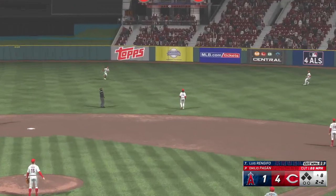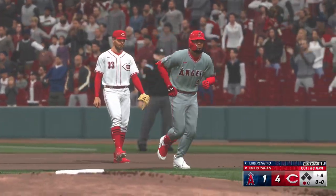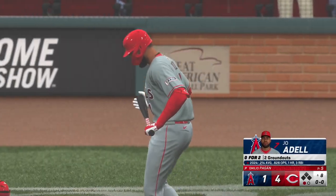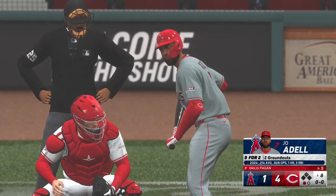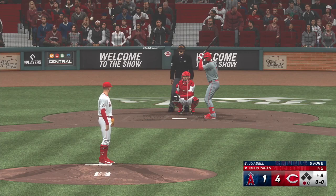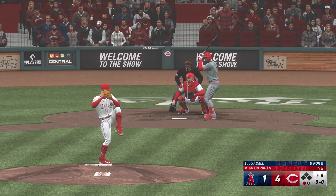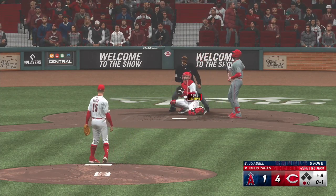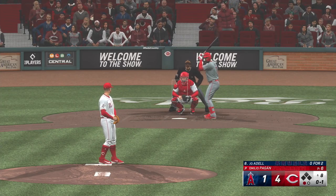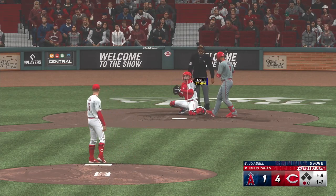Lifted in the air to right center field. Makes his way towards it. Got it. Really had to move for that grab. One away. Now the right fielder, Jo Adell. There's a strike, 95 on that one. Pitch misses, and the count is even, 1-1.